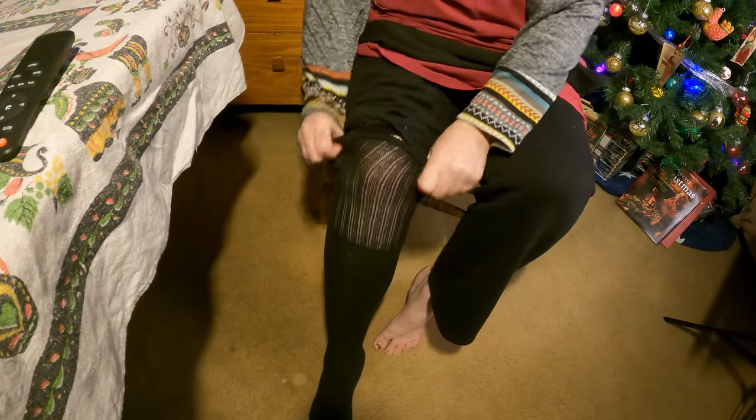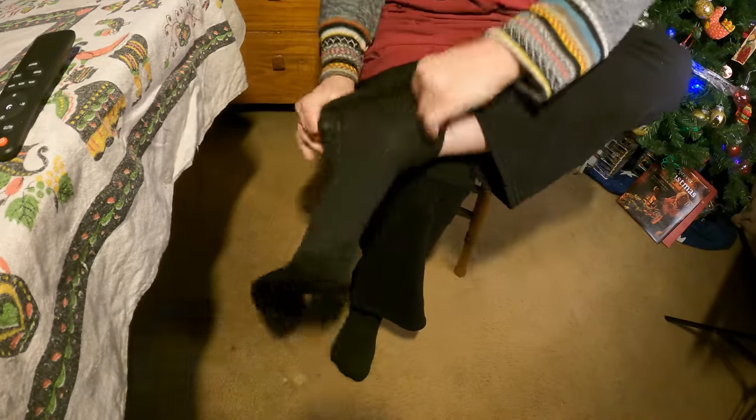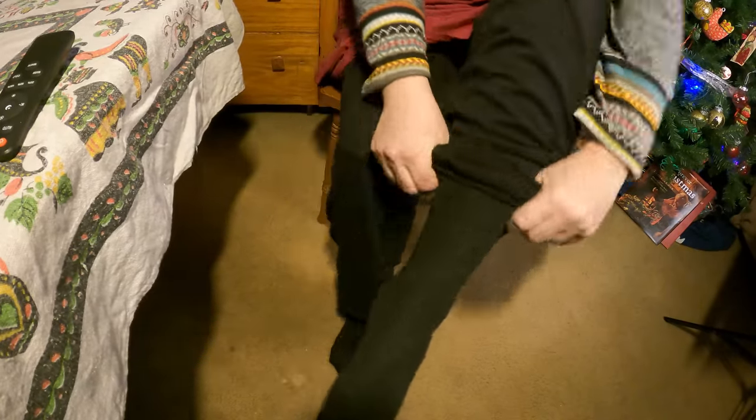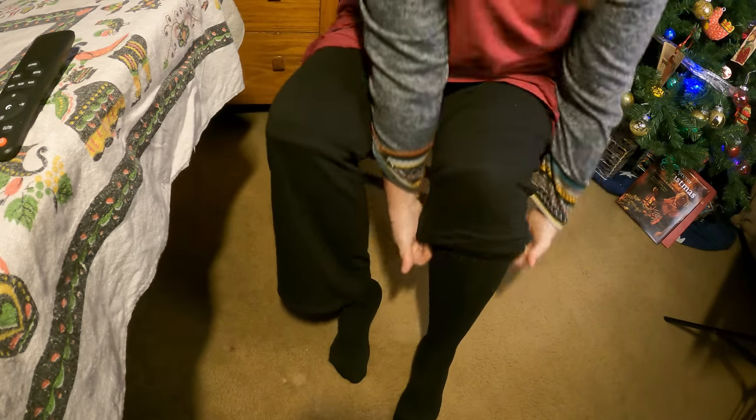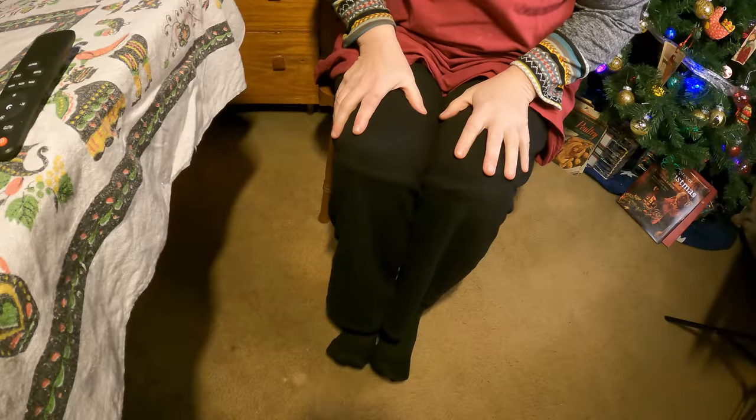They go the whole way up over the knee. They are super duper soft. They are not tight. Now, let me show you what I do. Then I go ahead and I put these on too. And that is what I do to keep myself warm.